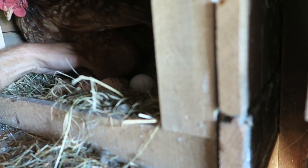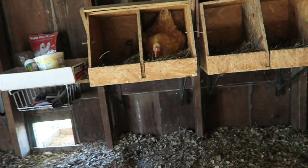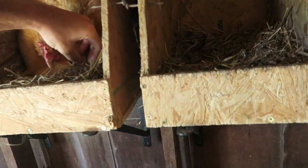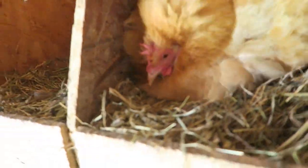One, two, three, four, five. New eggs go here. And then there should be five here. One, two, three, four, five. So right now we've got 10 hatching out over the next 3 weeks. Might add a few more today, try to get us to 12, and then we should call it good for this round. Let's go eat breakfast.